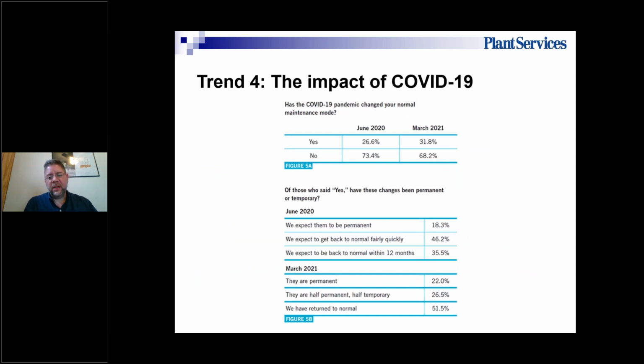Has the COVID-19 pandemic changed your normal maintenance mode? Only close to 70% said no. So again, a lot of folks are operating as normal. Of those who did say it changed, have these changes been permanent or temporary? And half of those said they're back to normal. So one of the takeaways here for the COVID survey was to find out that yes, some people are making choices on whether to innovate or not. Most people after the crisis moment have managed to return back to normal.